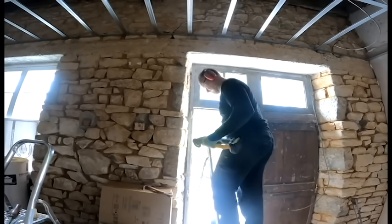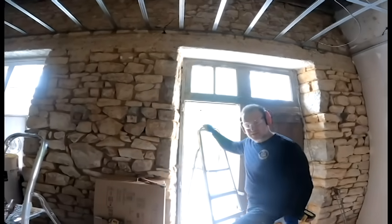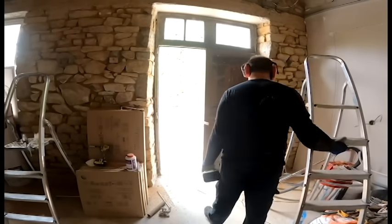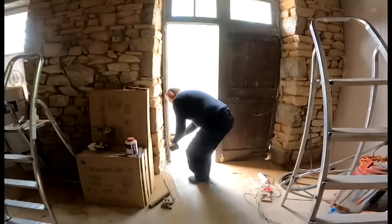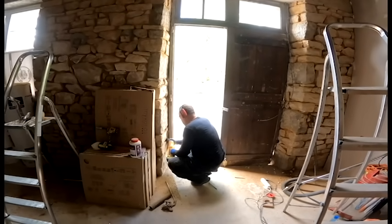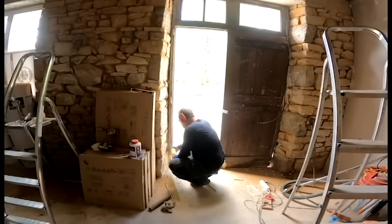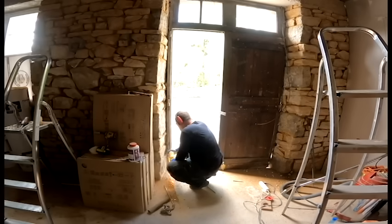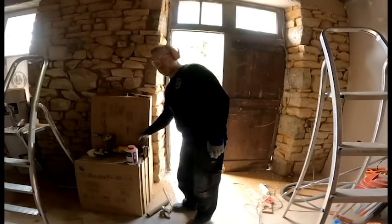Keyed in at the top as well? I don't think so. I think it's just been cemented in. So we've just got the bottom bracket and then. That one was roughly hanging out, wasn't it? Yeah, it was pretty rusty, that one.